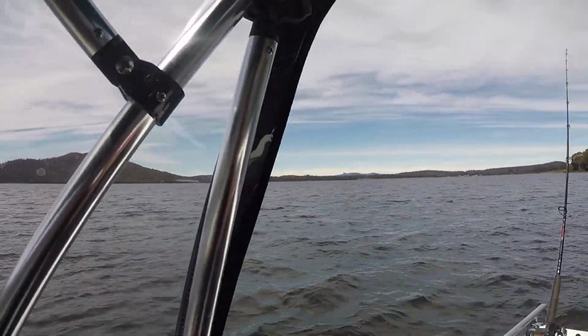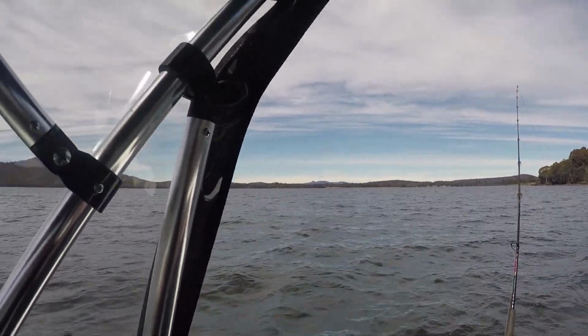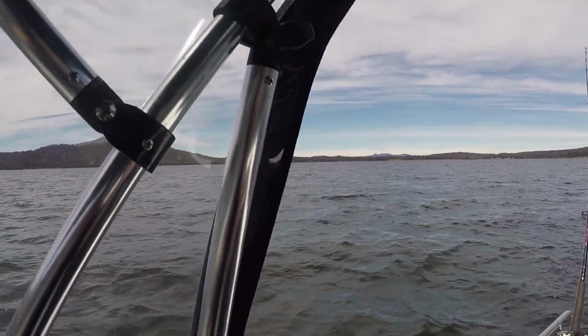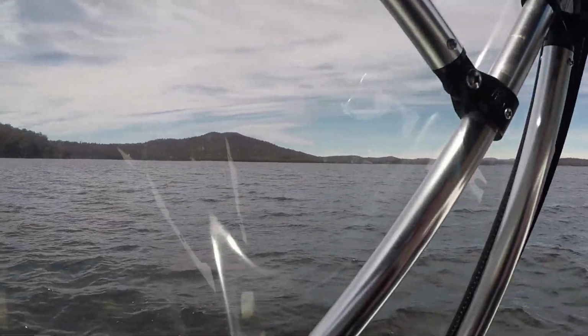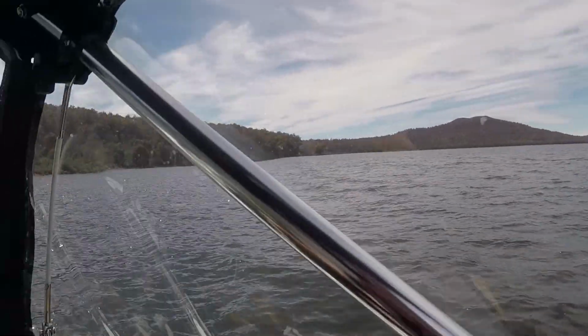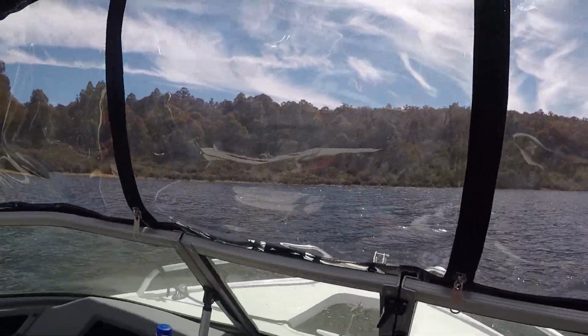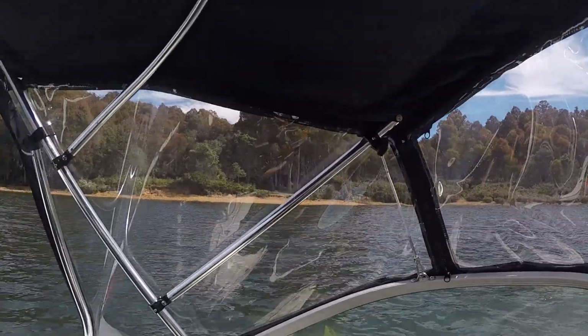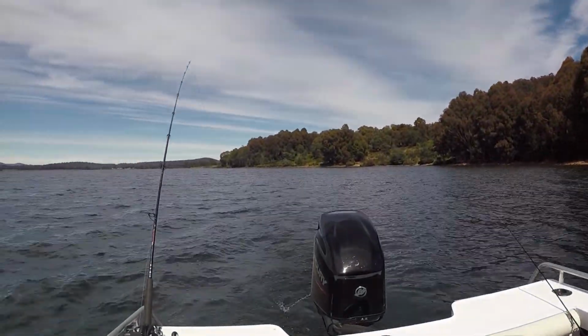So very lucky to be able to drive a couple of hours to here, I will say. It's a little bit of a trek, but where else would you want to be? Certainly not at work. This is good.